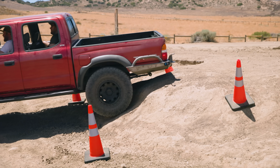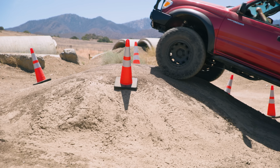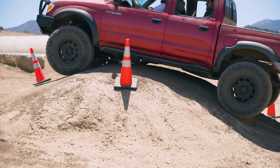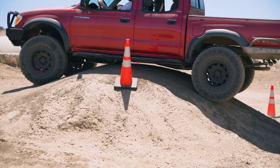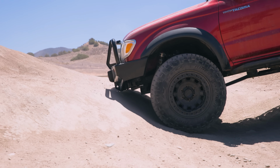Okay, so that's our skid plate. Skid plate doing its job down there. Didn't feel anything on the rear bump. No drag there. Drag that plate, baby. Front bumper. Good. No contact.